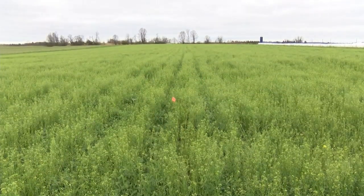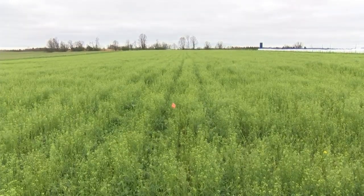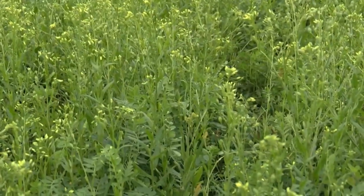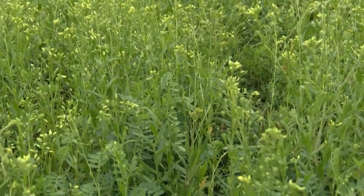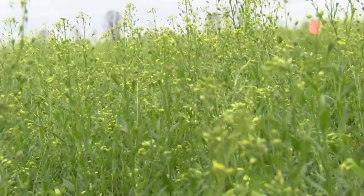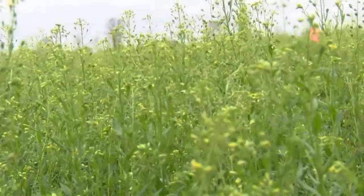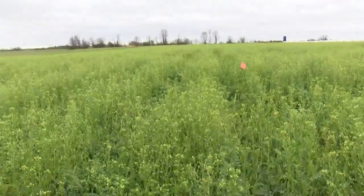Today we're looking at some different cover crop layouts. We've got some plots here looking at different cover crop varieties and different cover crop species that we can use after commercial crops. It's not just winter rye, is it? Nope, not just winter rye anymore. Lots of different options here. Just in this plot alone, we've got over 20 species.